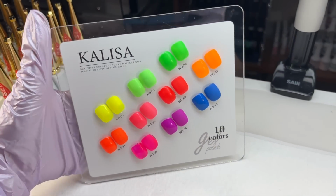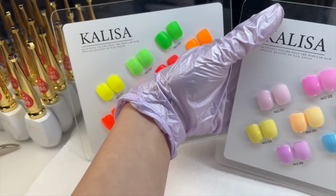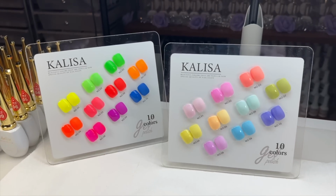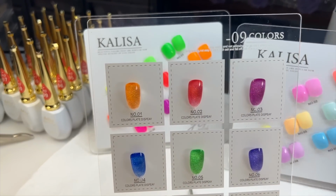I had to swatch so many, but the end result of these beautiful display stands, I don't have a current spot that I am going to be displaying them as of right now, but I definitely do want to find a spot because all of the hard work of swatching all of these colors, I want to set up these display stands.